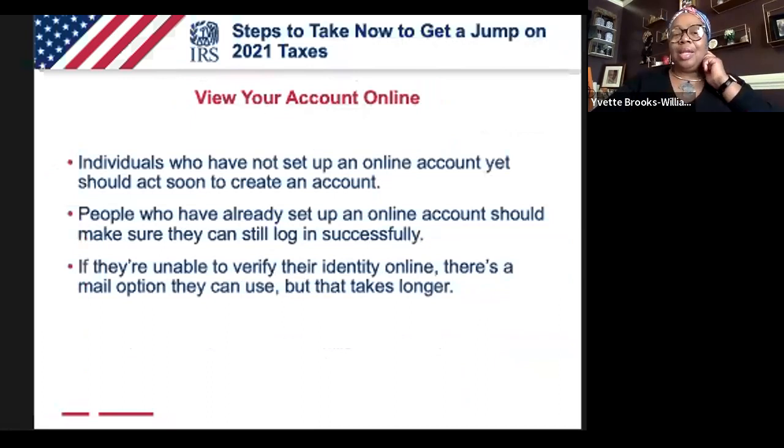Now, to view your account online, use online account to securely access the latest information available about your federal tax account and see information from your most recently filed tax return on IRS.gov. Taxpayers who access online account can securely gain entry to the Child Tax Credit Update portal to see their payment dates and amounts. Taxpayers will need this information to reconcile their advanced child tax credit payments with the child tax credit that they claim when they file their 2021 tax returns. Eligible individuals claiming a 2021 recovery rebate credit can log into their online account to see their economic impact payment amounts so that they can accurately claim the credit when they file.